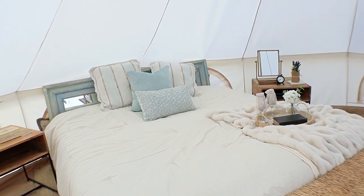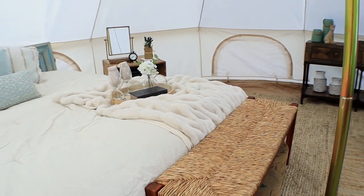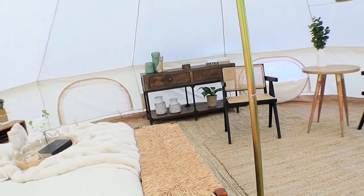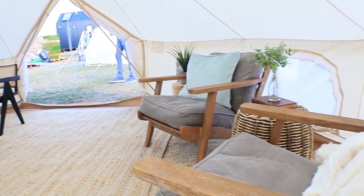Guys, this one is super cute. I just love the color scheme of this one. All the neutral colors and all the choices of different materials used is so awesome.